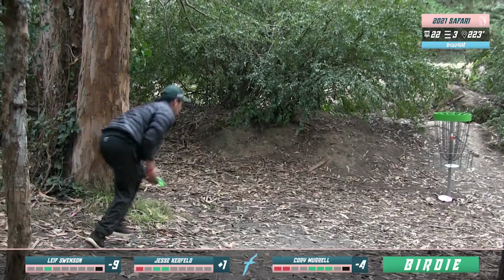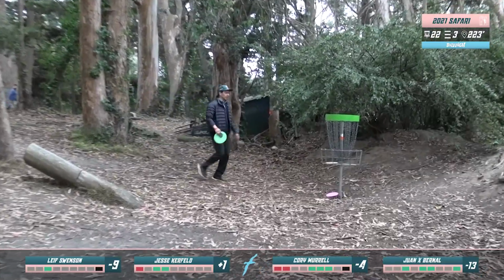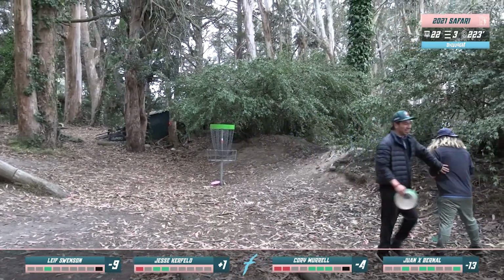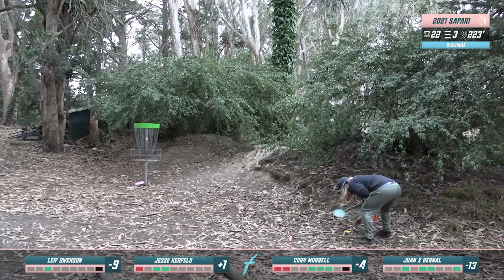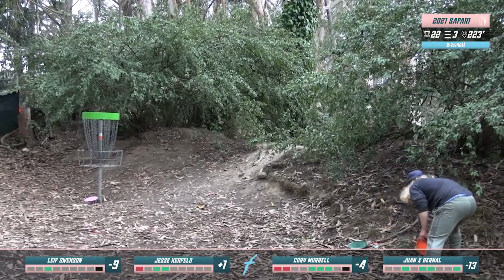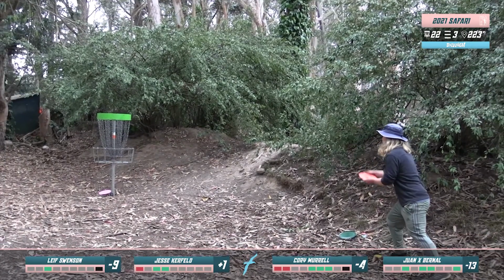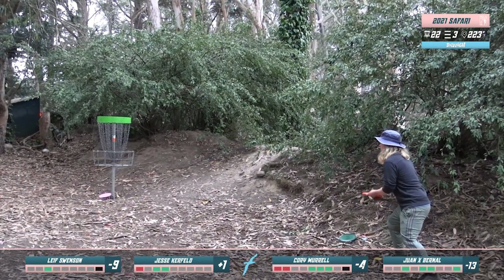Another one. That is 13 strokes under par for Juan X Bernal with 5 holes left to play. Corey looking to add here.